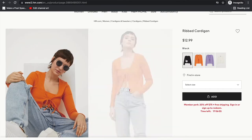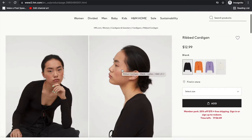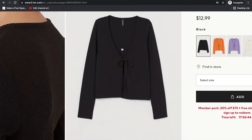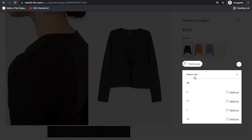Ooh, this is kind of cute. The black is cute, and I could wear this with my navy. And I love how she's not properly standing up. The thing is, you have to be careful with the V-neck because it could be a little bit too low. It could open up and you could see the entire dress underneath. But we'll still think about it.